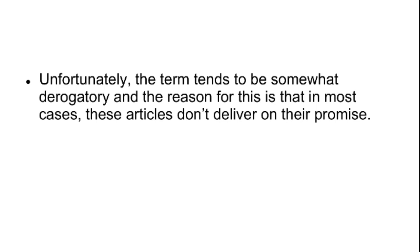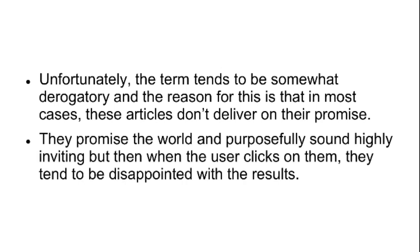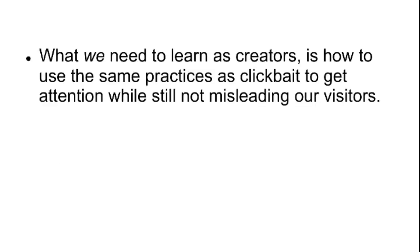Unfortunately, the term tends to be somewhat derogatory, and the reason for this is that in most cases these articles don't deliver on their promise. They promise the world and purposefully sound highly inviting, but then when the user clicks on them, they tend to be disappointed with the results. What we need to learn as creators is how to use the same practices as clickbait to get attention, while still not misleading our visitors.